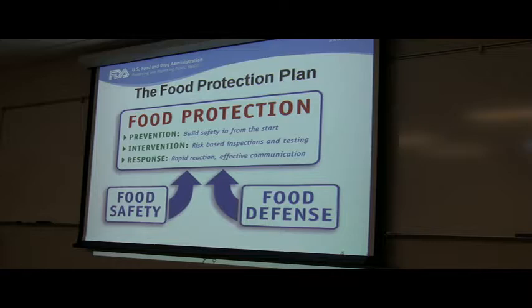Any food protection plan really needs to address three things: prevention, intervention, and response. Obviously, prevention is at the top because we want to deal with things and build safety right at the beginning of a process or a production. That way, we won't have to deal with it on the back end. Intervention, really looking at our inspectional work and really using science to govern our risk-based science decision-making on what inspections will do, what classification of products warrant a higher level of review.